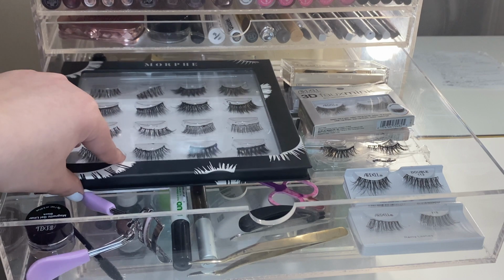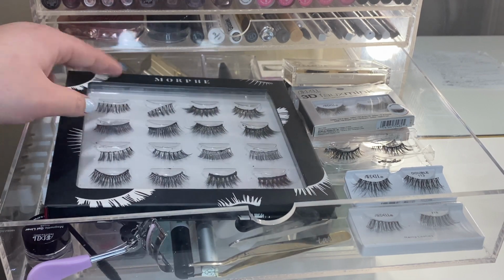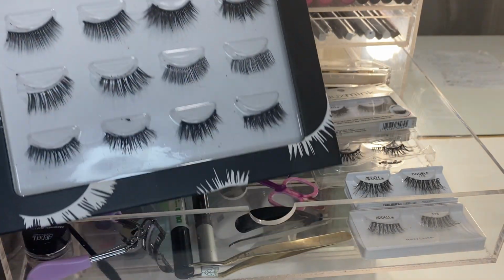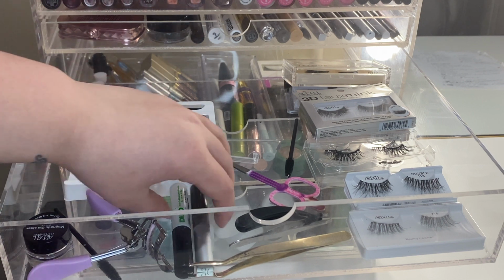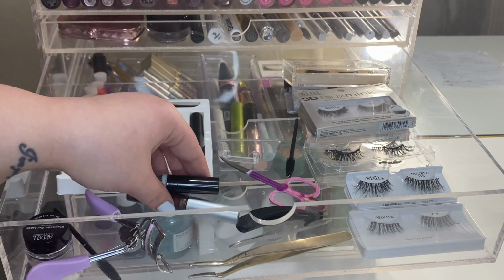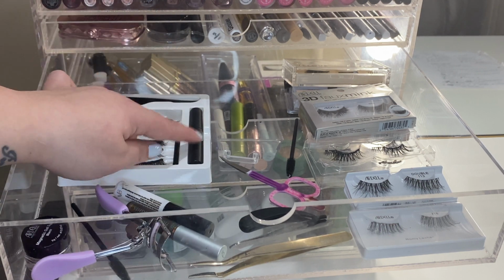Then moving down into this next drawer is all of my lashes. So I have this lash book. Surprisingly, I don't use a lot of the lashes that are in here. I really should, but some of them are just too small and then some are too big. Then below it, I have magnetic lashes. I have 2 lash glues. The dark one is House of Lashes and then Duo. Then that's a magnetic liner.